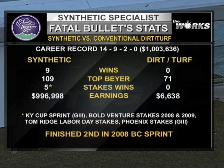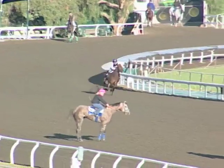When you put this horse on the dirt, no wins, best Beyer 71, earning 6,600. That's the world we live in. Some horses handle synthetics, others do not over the conventional dirt. And maybe we found the reason why Fatal Bullet is better over the synthetic. Exactly, and it might just be a happenchance there. We've talked about how a little crooked he was in the right front, but not all horses are perfect.